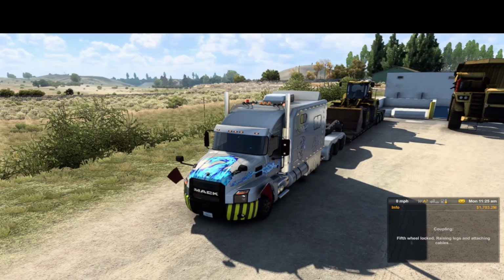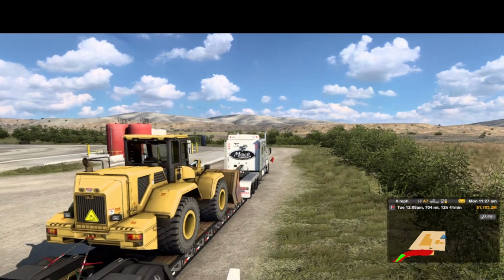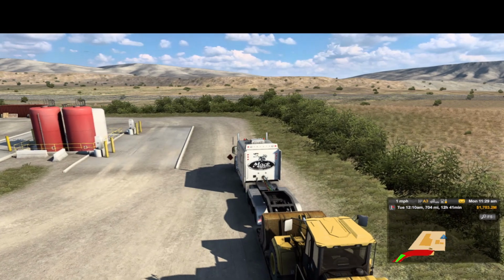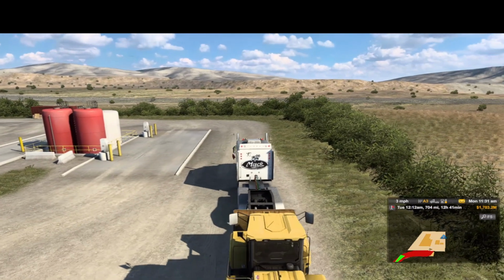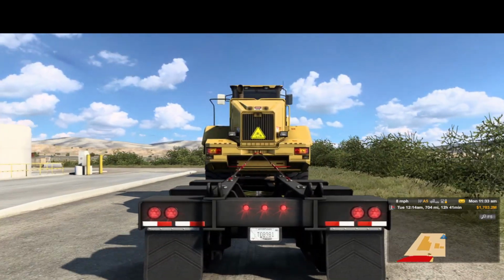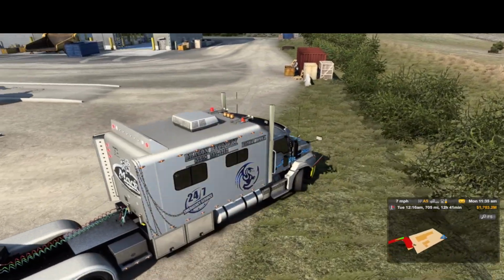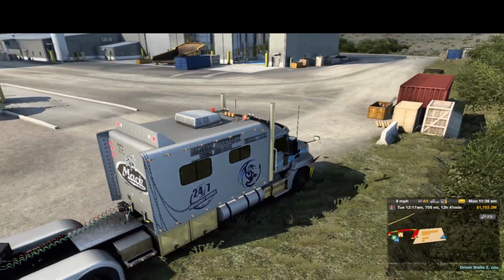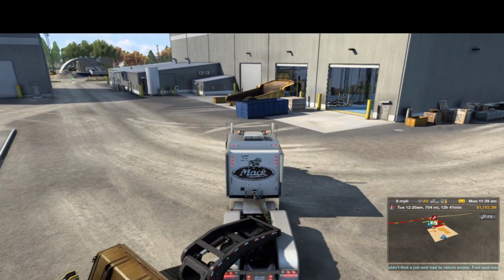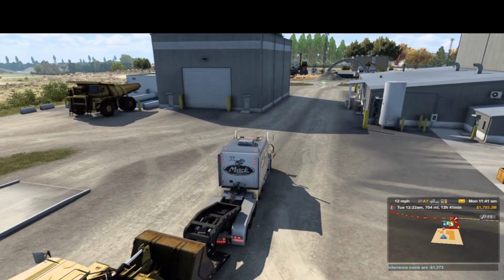Ready to roll. Nice little load. Not bad. Wheel loader. Needs to go down to Colorado. Kind of a short trip for this truck. See the MattVT yard off there in the distance, looking mighty fine.